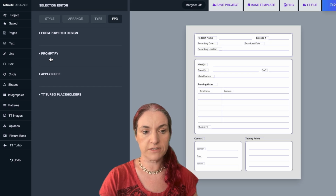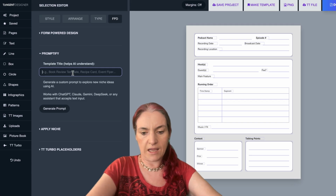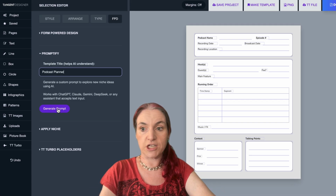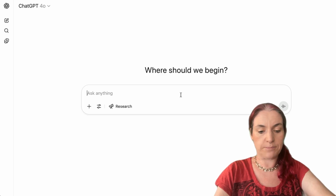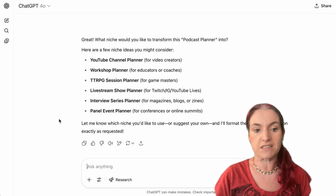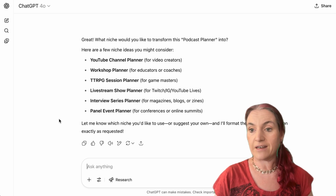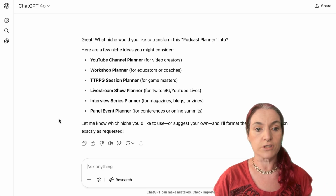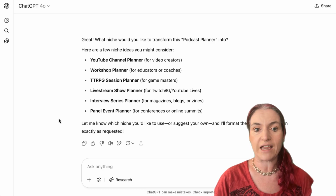So I'm going to go to Promptify. I'm just going to skip straight ahead to Promptify and I'm going to call this a podcast planner. And I'm going to say generate prompt. And then we're going to copy that to the clipboard and back to ChatGPT to paste that in. It's suggesting some really interesting niches for us. Now we could convert this from being a podcast planner to being maybe an interview planner for your blog or for a magazine. Or you could make this a workshop planner or even a tabletop role-playing game planner.